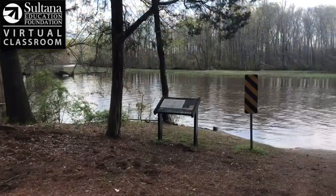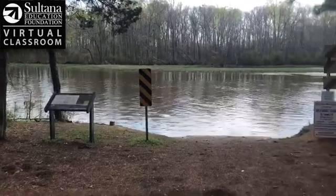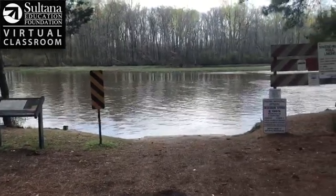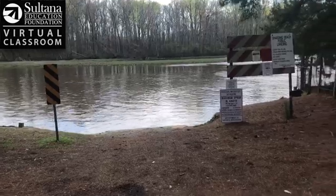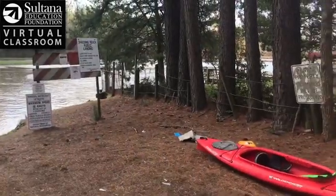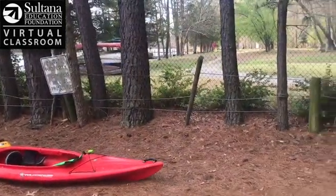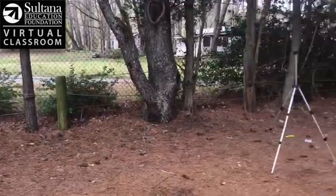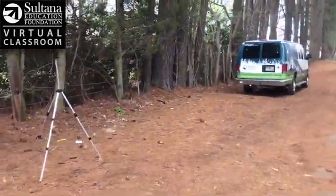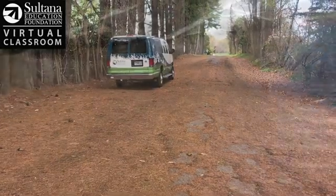From here you can see what the landing looks like. You see the water trail marker. This is the landing itself. You can see the road leads directly out into there. You can see my gear and also all of the other perspectives from the state of Maryland there. And then you also see at this point the limited parking space in this area.